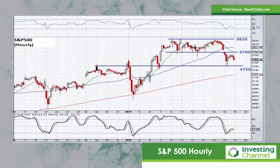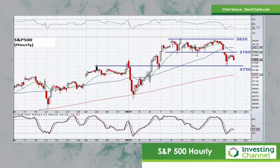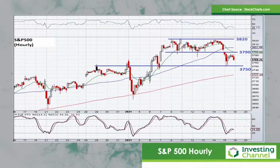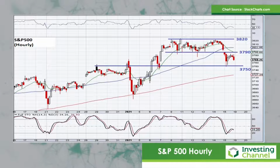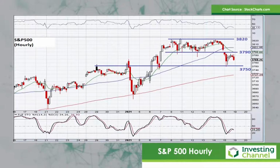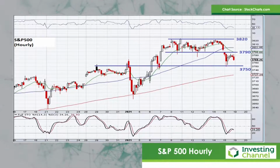The market would need to overcome that 37.90 area to invalidate the break to the downside that occurred on Friday last week. And if the market can get up above 37.90 and above 3800, then it's quite possible we see a move back up to the prior high, which is at 38.20. And if the 38.20 level is taken out to the upside, well, then that opens further gains into new all-time high territory for the market. And then obviously that larger 38.50 target off the daily chart comes into play.